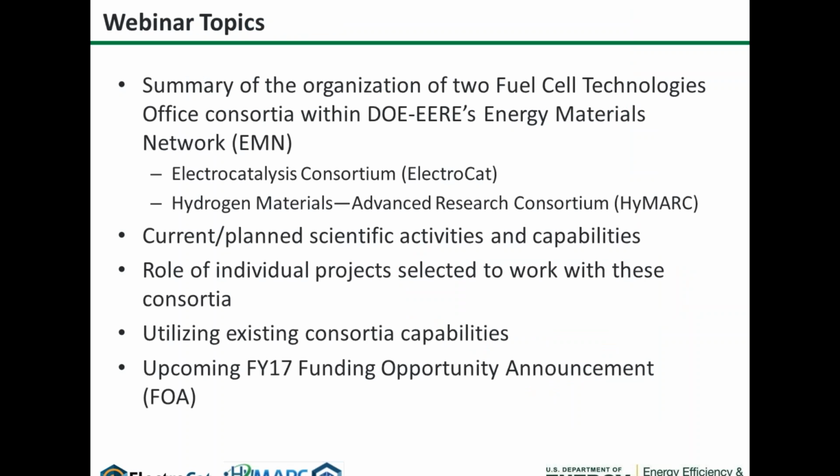Today we'll be discussing two of our FCTO lab consortia associated with the Energy Materials Network. First, we'll cover the Electrocatalysis Consortium, or ElectroCat, followed by the Hydrogen Materials Advanced Research Consortium, or HyMARC. We'll get a snapshot of both consortia's current and upcoming activities and capabilities. We'll see the role of individual projects that are selected to work alongside these consortia, and how they may utilize existing consortia capabilities. Finally, the FCTO will provide some information on our upcoming funding opportunity announcement.